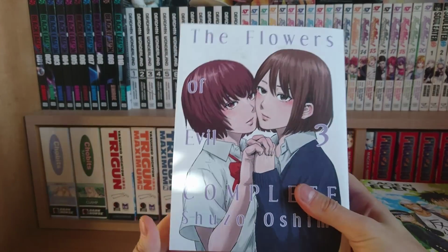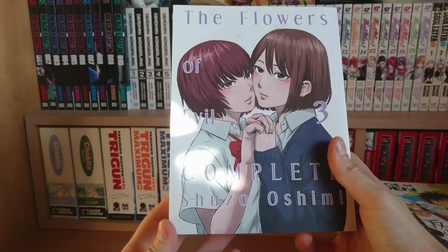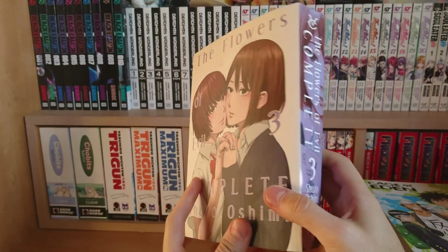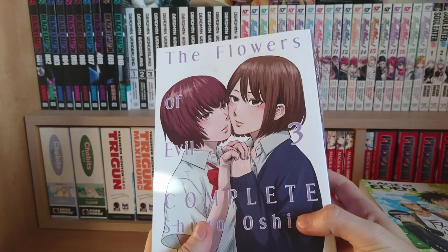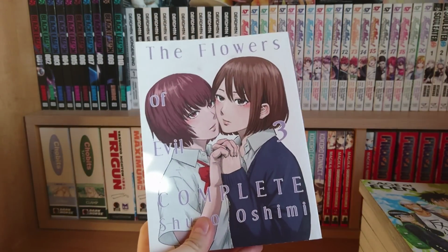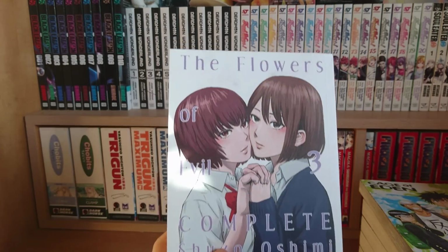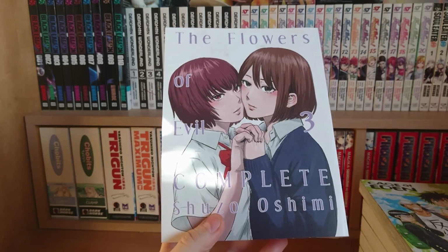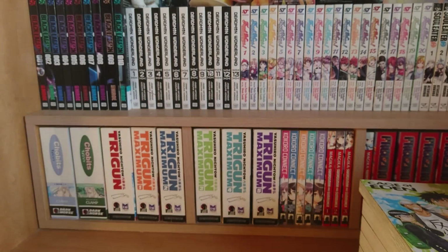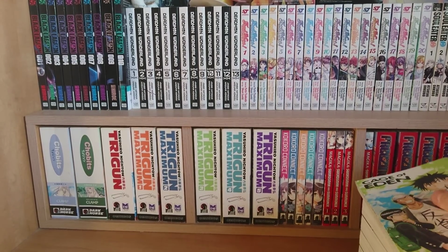The Flowers of Evil, the perfect edition, I think, or the complete edition. This is the third volume, contains volumes 7 through 9. Really great stuff, loving it. This volume really developed the characters more and progressed the story, and I'm very happy with the direction the series is going.